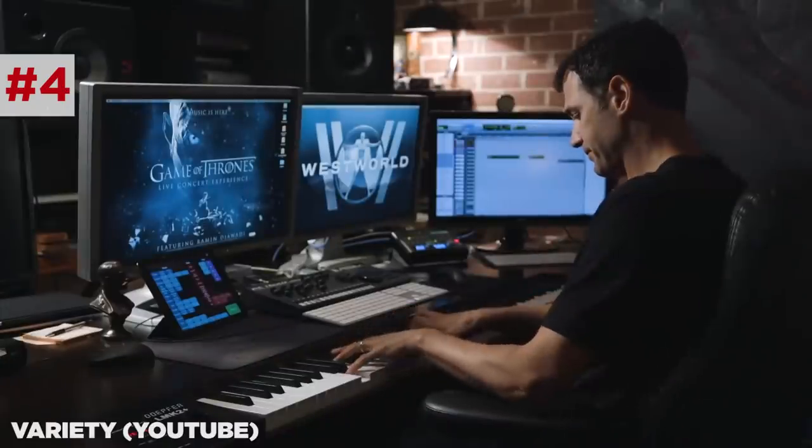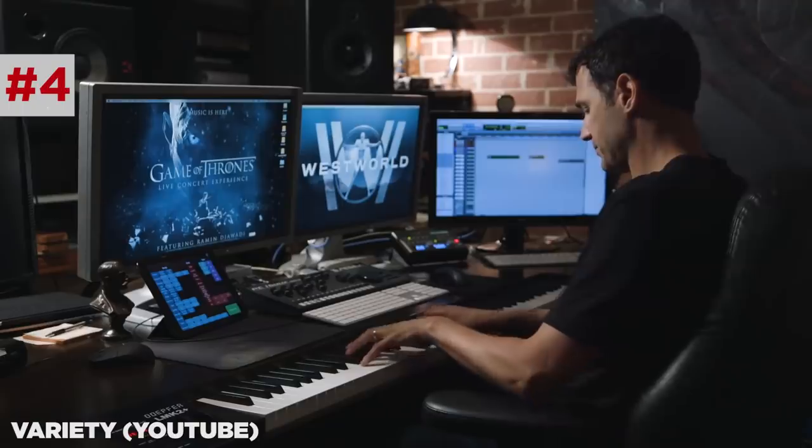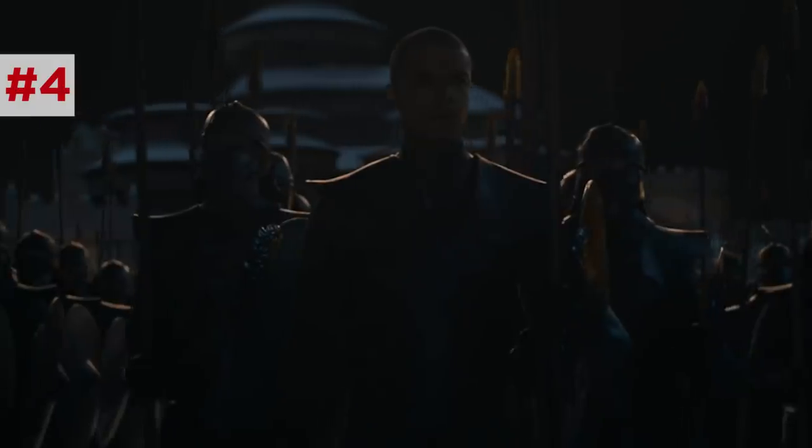The composer is Ramin Djawadi, a genius. He does a lot of cool stuff this episode. And here he's using these drums to evoke an echoing thunderclap, a storm on the horizon, to hint at the blizzard that these soldiers are about to find themselves in.